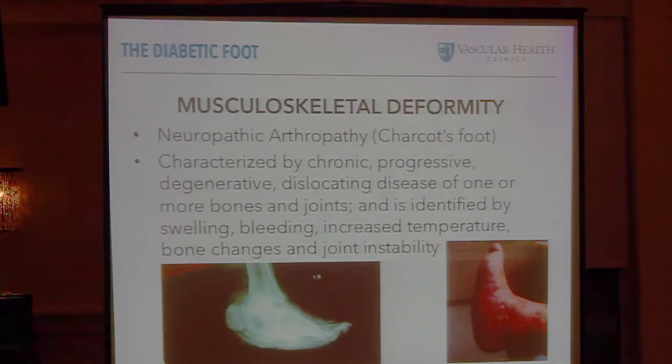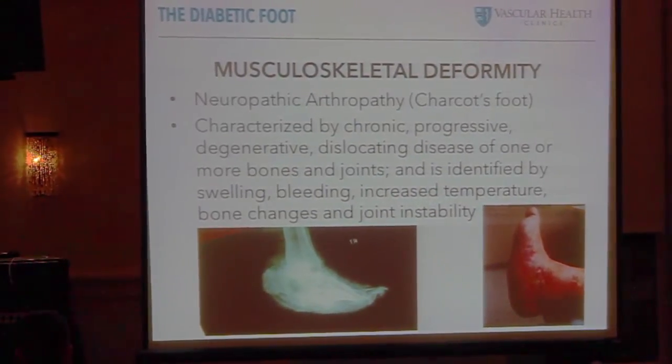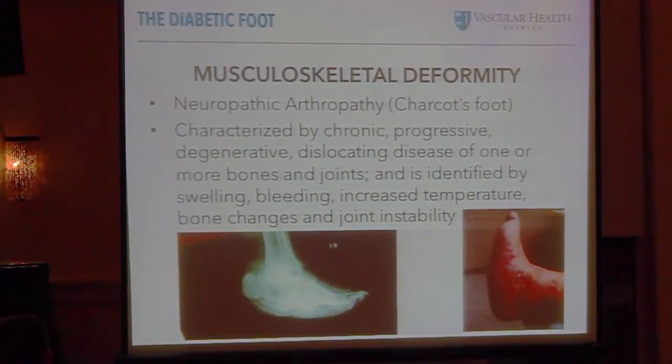Another significant consequence of the diabetic foot is the musculoskeletal deformity. Charcot foot is neuropathic arthropathy, and it's basically a chronic progressive degenerative dislocating disease of one or more bones and joints. It's identified by swelling, intra-bone bleeding, increased temperature, which is important, bone changes, and joint instability.